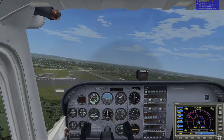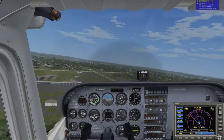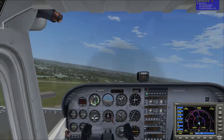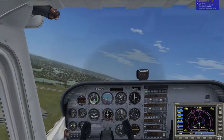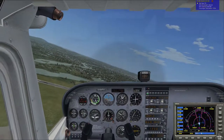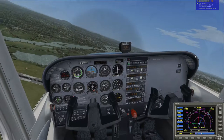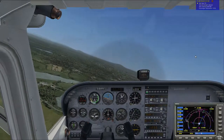See, that guy is still taxiing. I don't know why he's still taxiing. Yeah, this doesn't make any sense. I'm really confused by that. Alright, let me trim this thing out a little better. Get the head movements off. Took off the GPS.